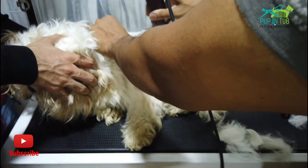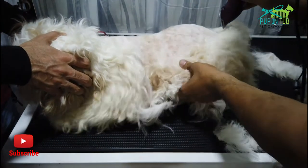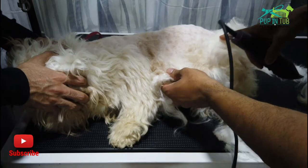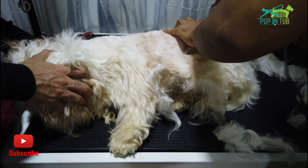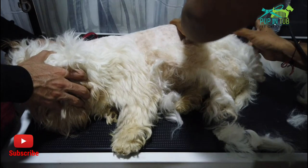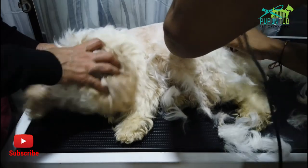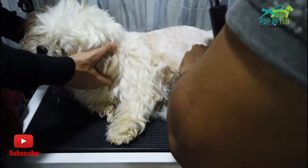So with blade number 10, we have groomed him, and we removed the hair, and you can see the red spots because he was not groomed for a long time, and because of that he got into a very bad condition.